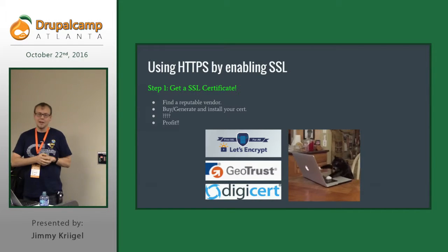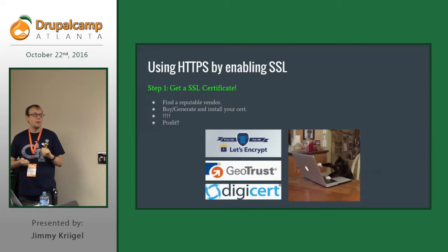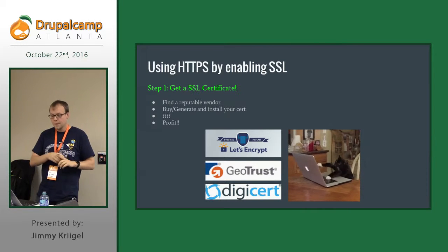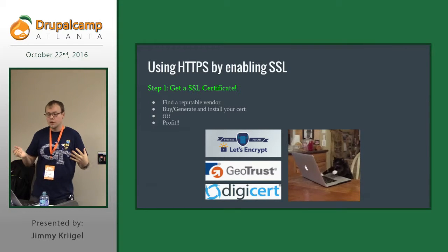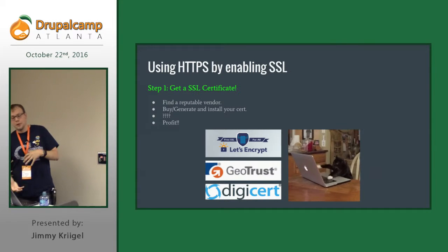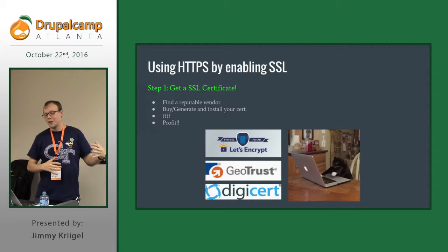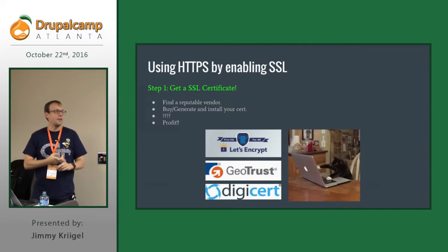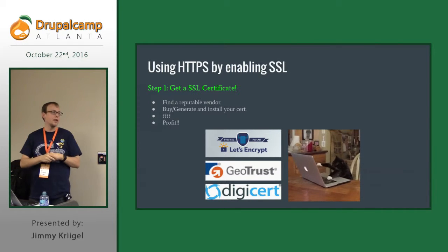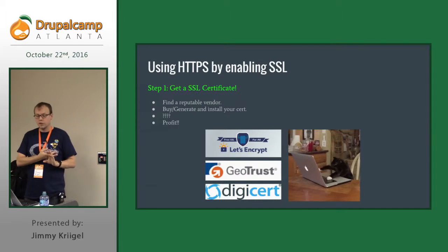It's like, okay, let's turn on SSL. How do we do this? So we turned on HTTPS. Step 1, you have to get an SSL cert. There's a couple on here that I listed, but there's also a lot more, and it all depends on how much money you want to spend, how much time you want to spend, and what your shared hosting provider is. So you find a vendor, buy or generate your certificate, and then install it. The Let's Encrypt project is pretty great because it's free.